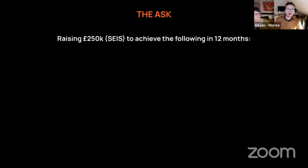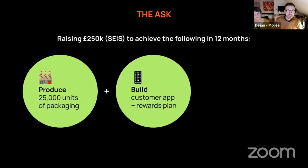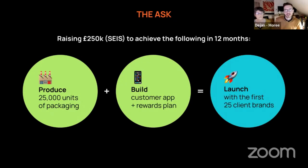So we are now raising £250,000 to produce our first batch of packaging, to build the customer app and the rewards plan, and to launch Moree in the UK with the first 25 brands. And we've already received £100,000 from a lead investor and also some match funding from a UK green tech grant. And we're looking to close the round up with 150K. Thank you very much.